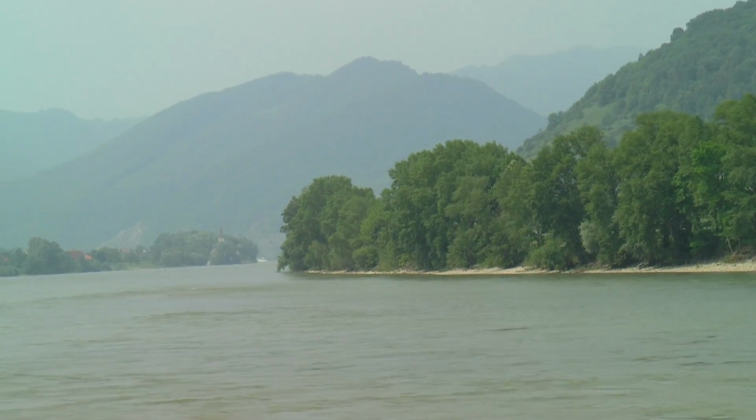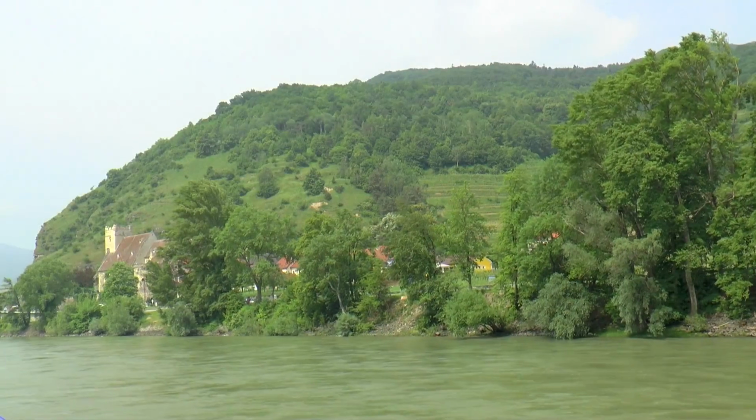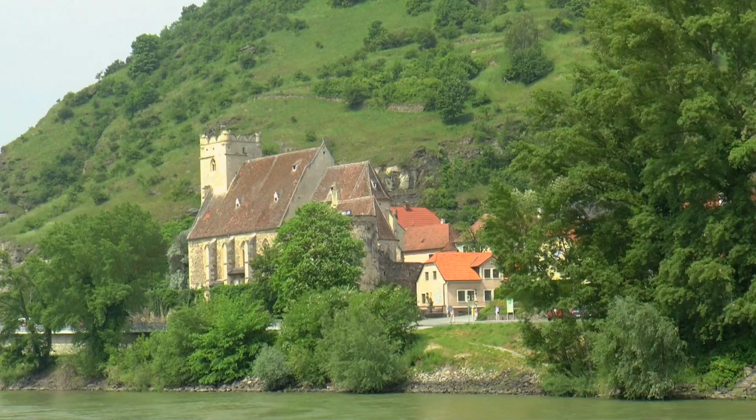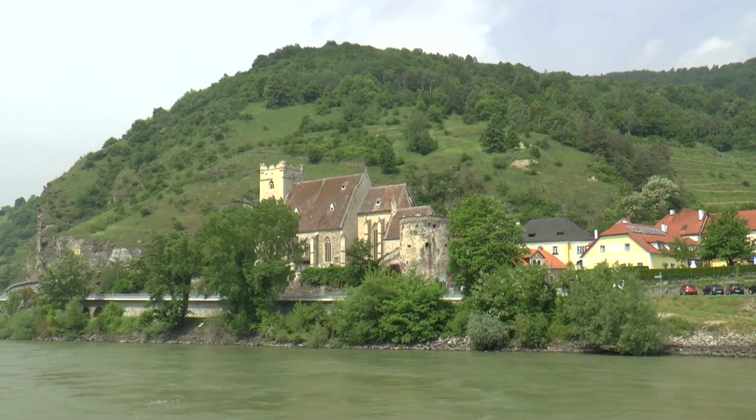The Danube Valley narrows, its banks grow steeper. Further upriver on the same bank lies the small village of St. Michael that is protected by a fortified church.